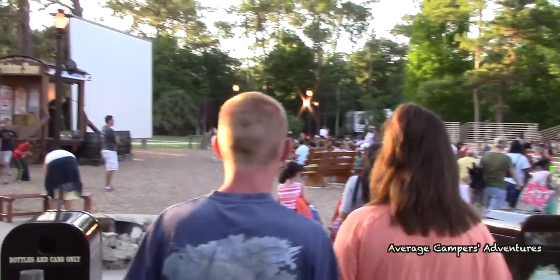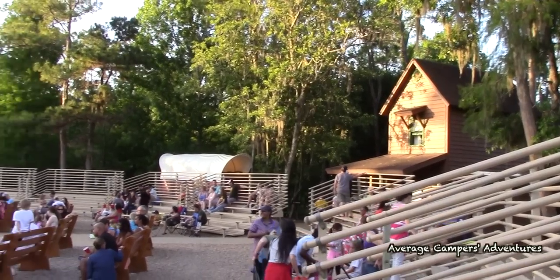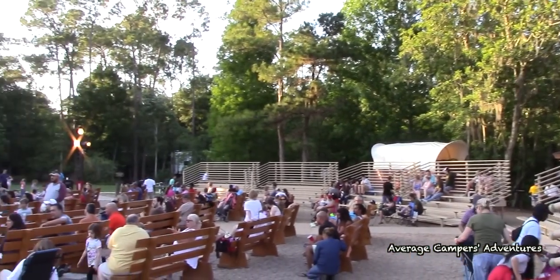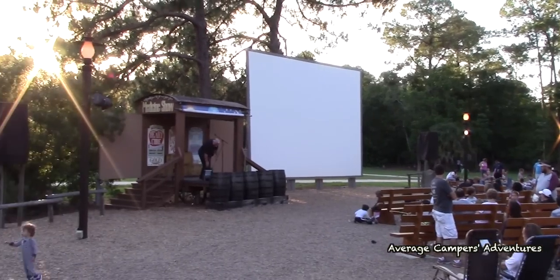We're going to go prepare for our campfire and sing-along with Chip and Dale. Chip and Dale. Not the Chip and Dales. Chip has the brown nose, Dale has the red nose, that's right. And the buggy teeth. Yep. Look at that little guy.